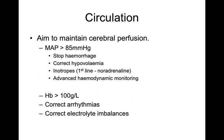Circulation: well, we're aiming to maintain cerebral perfusion, and you're looking here for a mean arterial pressure of 85 or above. Obviously, this is assuming that you're not guided by an ICP monitor and making the broad, rough assumption that the patient's ICP may be high, so it may perhaps be in the early to mid-20s, and therefore that a mean arterial pressure of 85, 90 will be offsetting that.